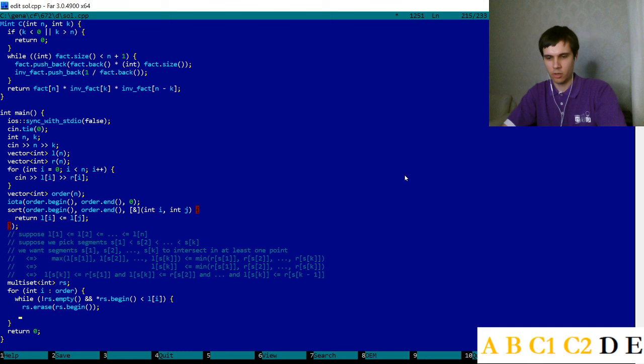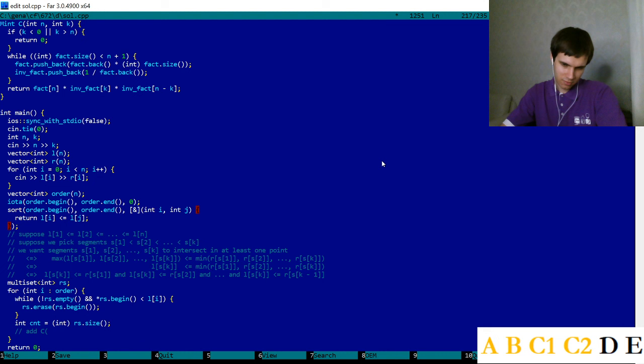And here we see that the size of the set is equal to the number of segments which satisfy the condition that their index is smaller than the index of the current segment, and their right border is at least the left border of the current segment. So this is the number of these segments. And so we have to add the number of ways. So this is a binomial coefficient. Number of ways to choose k minus one segments from count segments, and add it to the answer. That's what we have to do.